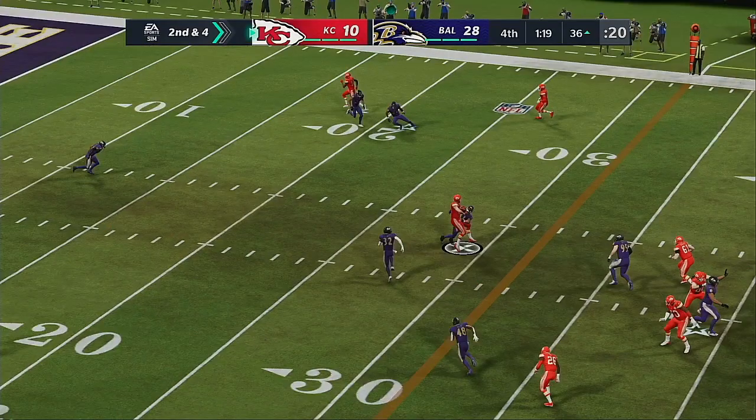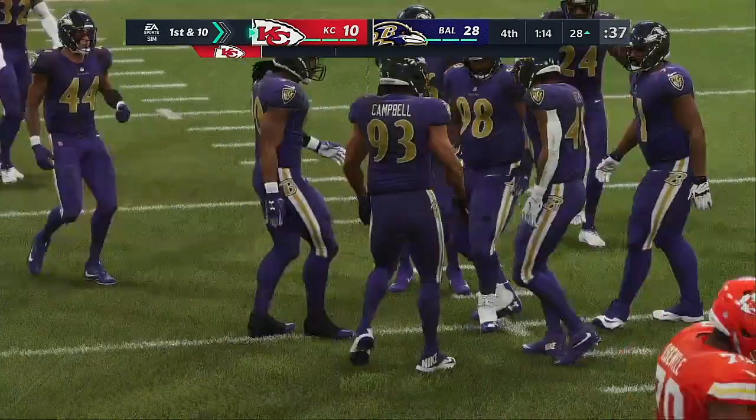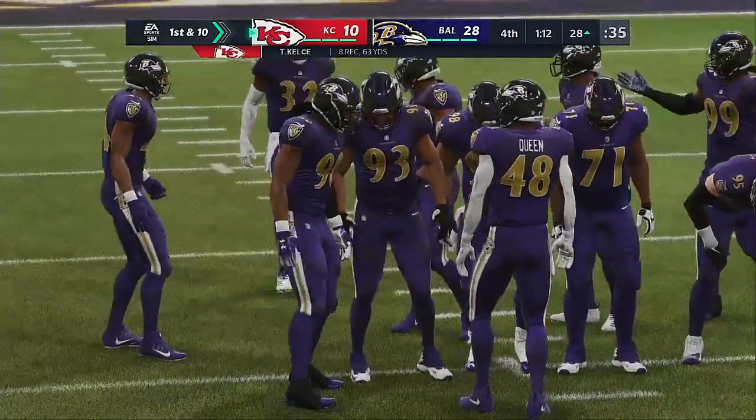Looking to throw again on second down. Mahomes, and he's got his favorite target yet again. It's complete. That one, a first down pickup of eight.